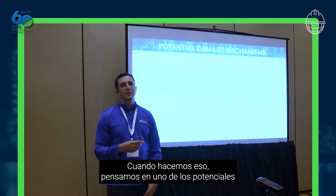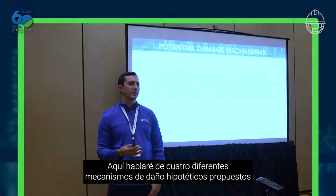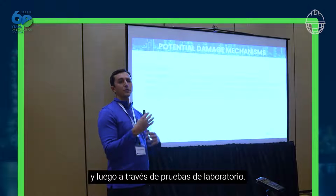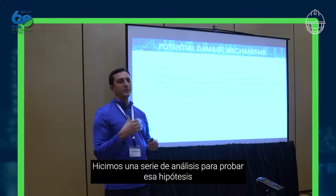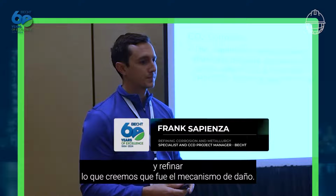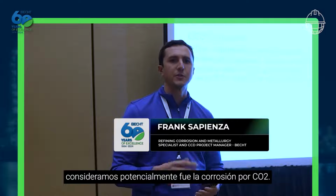When we do that, we think about the potential damage mechanisms that may have caused this failure. I'll talk through 4 different proposed damage mechanisms, and then through laboratory testing, we did a series of analyses to test those hypotheses and refine what we think the damage mechanism was. One of the first ones that we considered was CO2 corrosion.